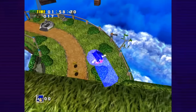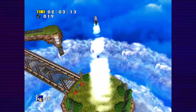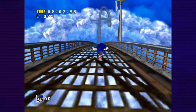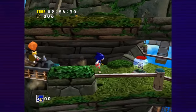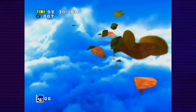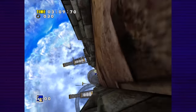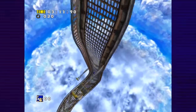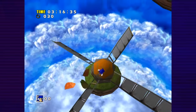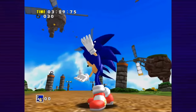Gotta go fast. You go up, and then you go there, and you go wow. And you do the rocket ship. Everybody knows you do the rocket ship. Windy Valley. Then one ring. Oh, wow. This camera is tragic. Wow. Hey, I got a Chaos Emerald.